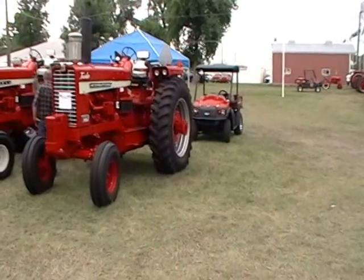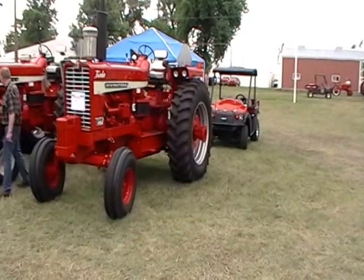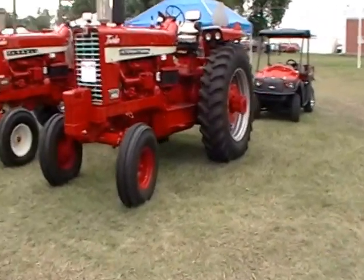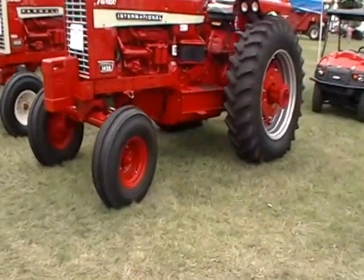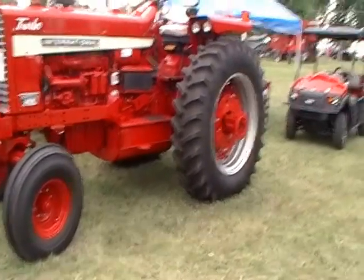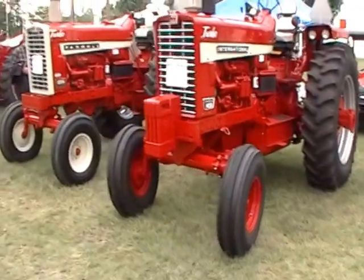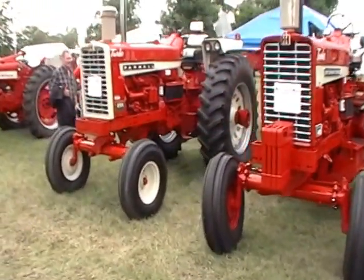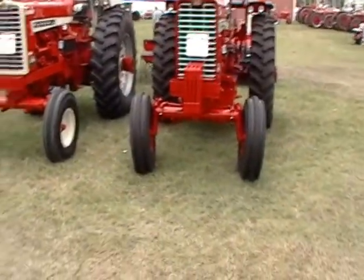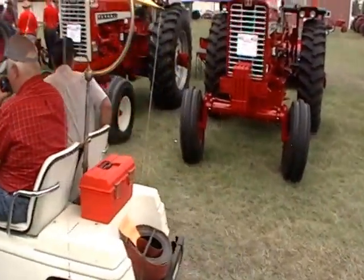Okay, we're going to take a spin down this row of tractors here. 1456, Bob Clark. Got the big deep oil pan and the belly tank. So don't see that very often. His 1206. He also has the 1206 Wheatland inside the big building. Oh, excuse the sneeze.